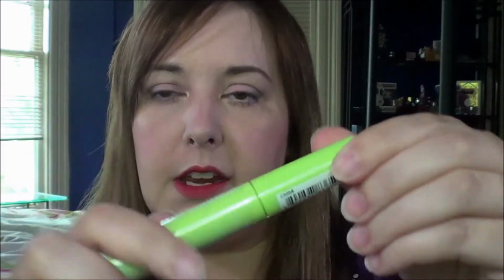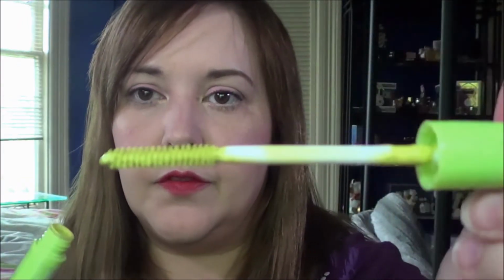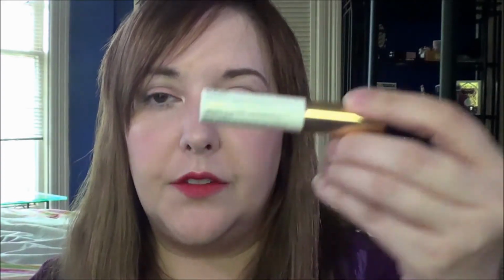The other eye product that I had that wasn't eyeshadow was this NYX mascara in Perfect Pear, and it's a green mascara like that. I actually had this in my first makeup basket of the month, but I didn't get around to using it until this last one, along with the Wet n Wild palette. And then I have been using the Estee Lauder Sumptuous Bold Volume Lifting Mascara.